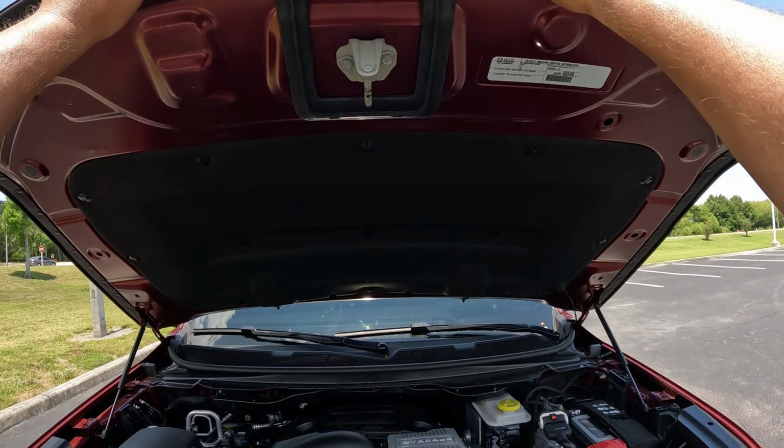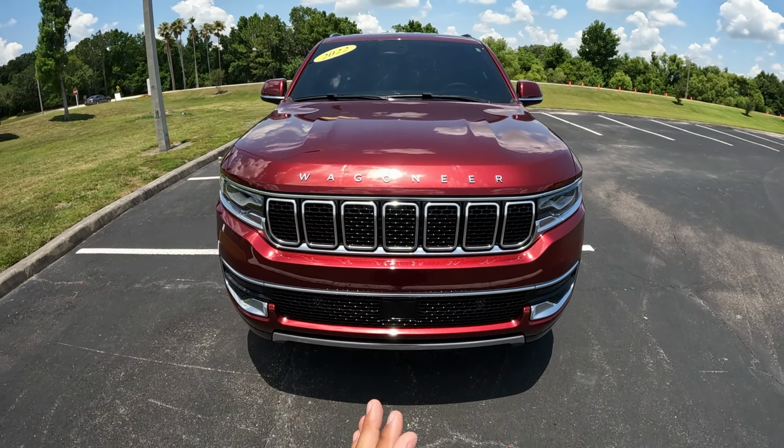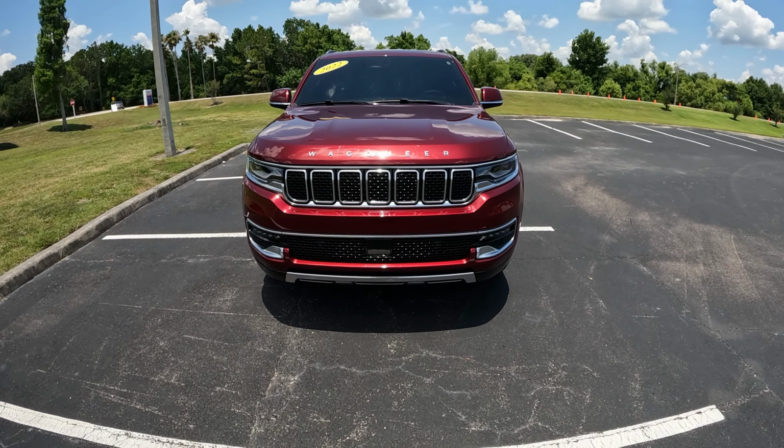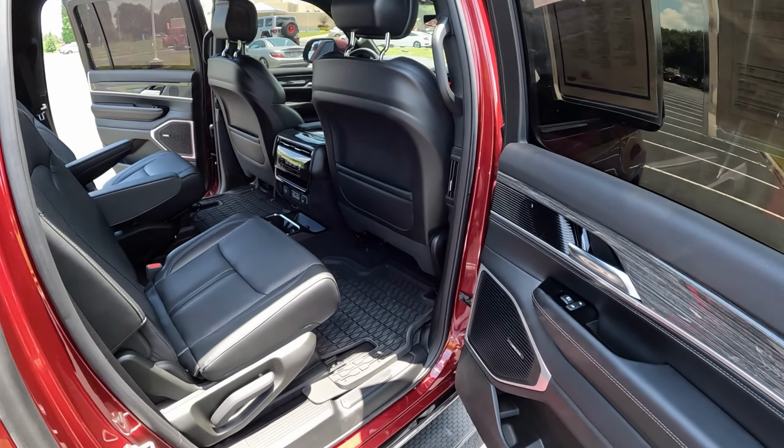Oh shoot, it is hot. Oh man. Oh, there we go, guys. Oh man, Florida heat's getting to that. All right, guys, fantastic front of this Wagoneer. So, all right, let's go ahead and check out the back of this Wagoneer, which is awesome.